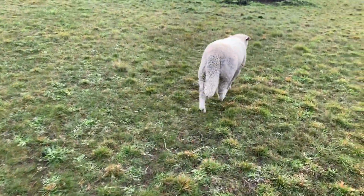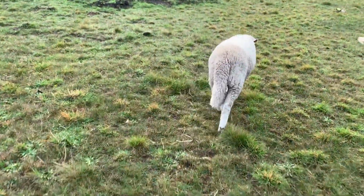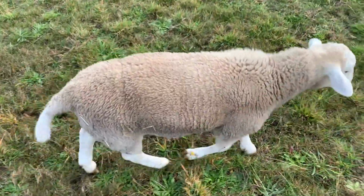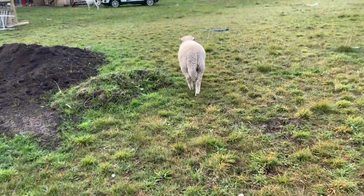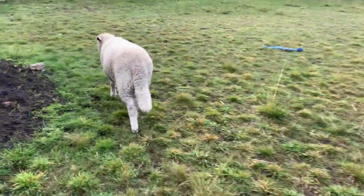This is Dylan, and that's Ganji. They've both still got their tails, and they will for their whole lives unless something crazy happens. But Ganji's probably due to be shaved around his bum and his tail.